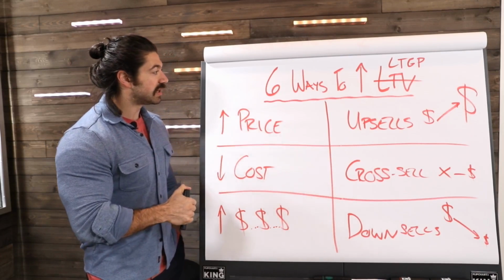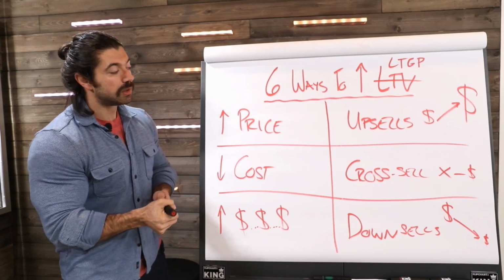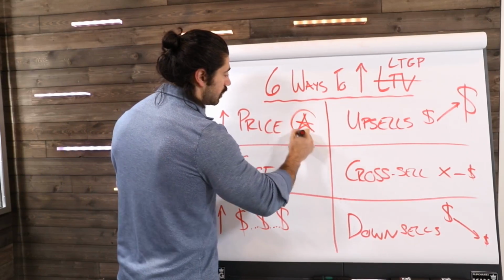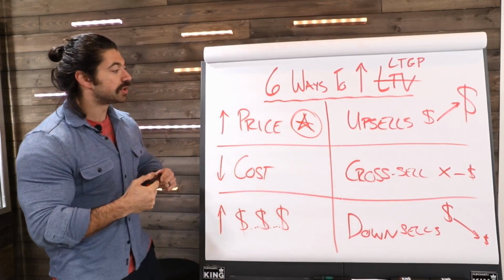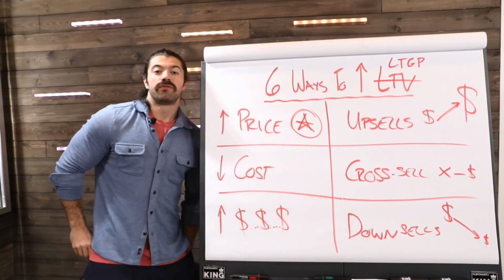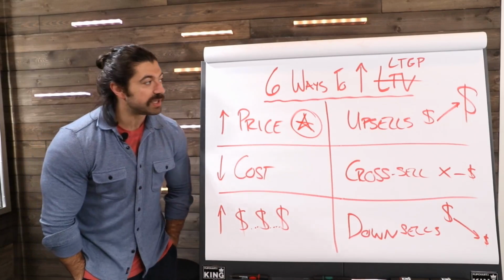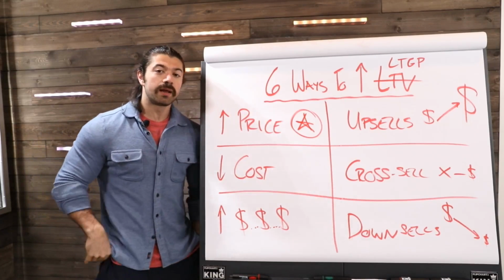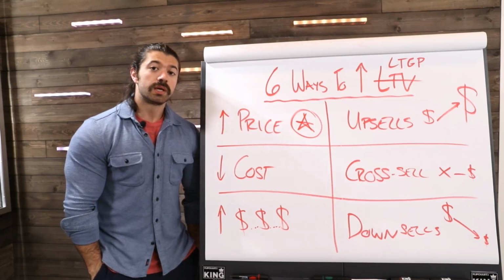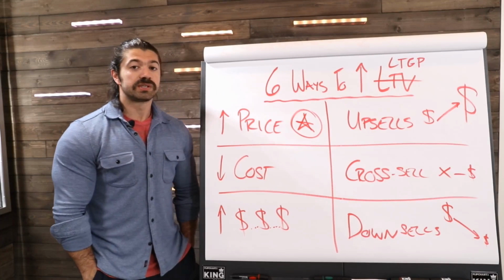Now, I told you at the beginning that I was going to tell you the thing that I think is the most powerful. It's this guy. Understanding price. Pricing is one of the most underutilized levers in the entirety of business. Most people figure out their pricing by looking at the marketplace, taking an average, saying, I guess I'll charge that. The secret that they don't know is that everyone else is broke. Think about it. Everyone else is broke.